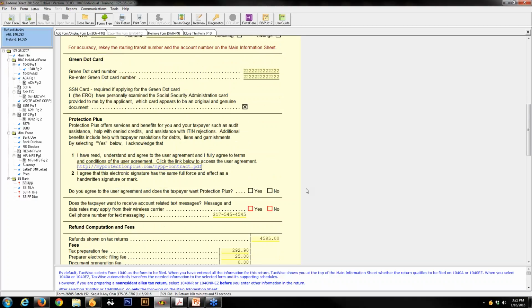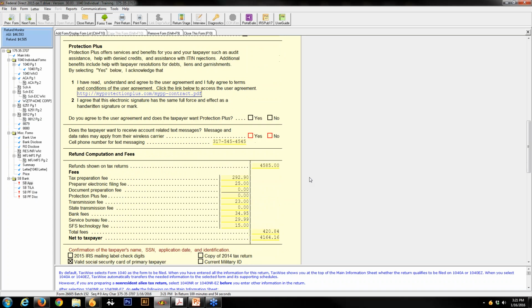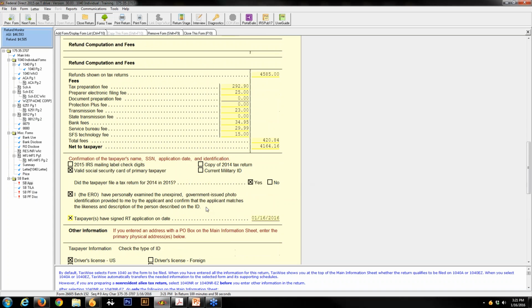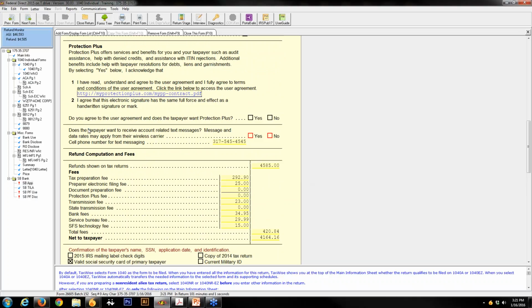Now, the rest of the actual bank application is pretty normal, ID, social, everything else you're probably already familiar with. There is this section right here: does the taxpayer want to receive account-related text messages? If they do, answer yes. When it's available for them to choose the pre-fund option, they will get a text message sent to the text number that you have inside the main info sheet. I'm going to say they don't want it.